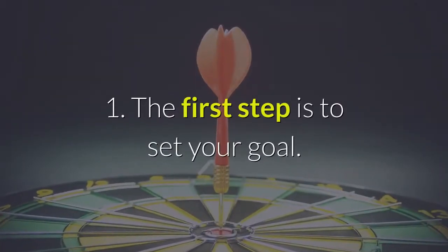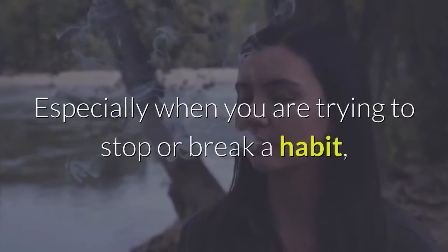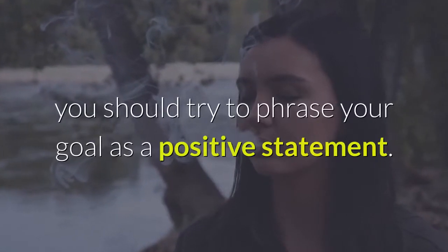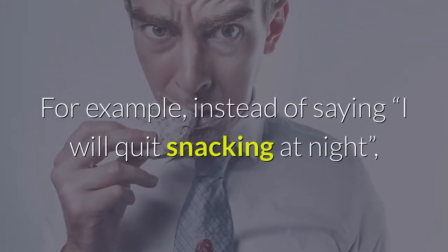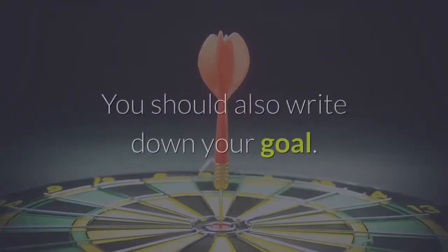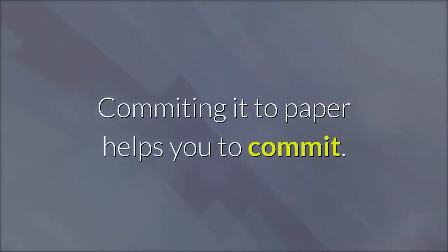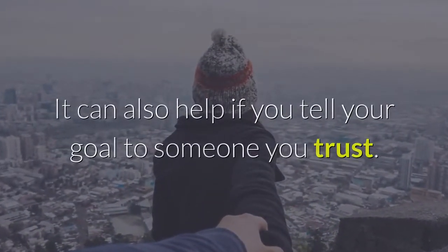1. The first step is to set your goal. Especially when you are trying to stop or break a habit, you should try to phrase your goal as a positive statement. For example, instead of saying, "I will quit snacking at night," say, "I will practice healthy eating habits." You should also write down your goal. Committing it to paper helps you to commit. It can also help if you tell your goal to someone you trust.